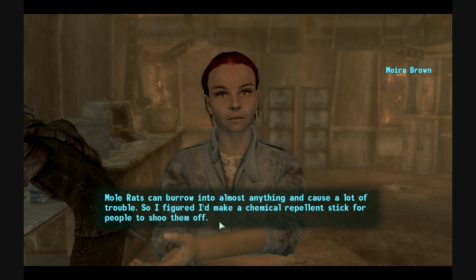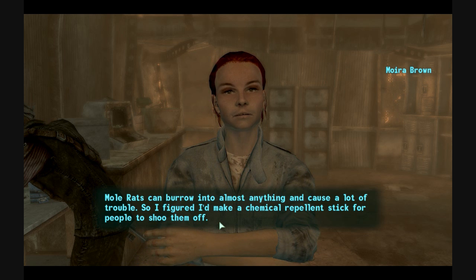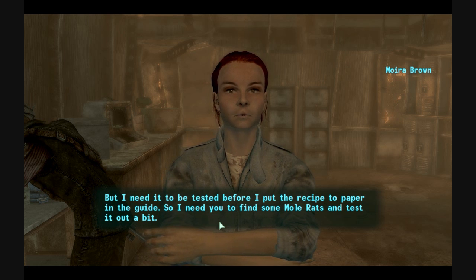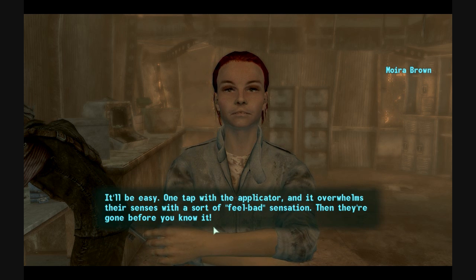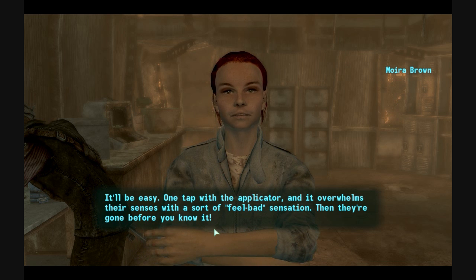Mole rats can burrow into almost anything and cause a lot of trouble. So I figured I'd make a chemical repellent stick for people to shoo them off. But I need it to be tested before I put the recipe to paper in the guide. So I need you to find some mole rats and test it out a bit. It'll be easy. One tap with the applicator and it overwhelms their senses with a sort of feel-bad sensation. Then they're gone before you know it.